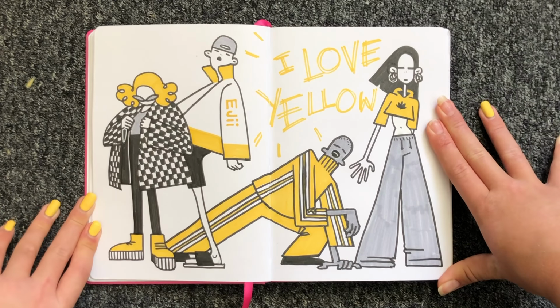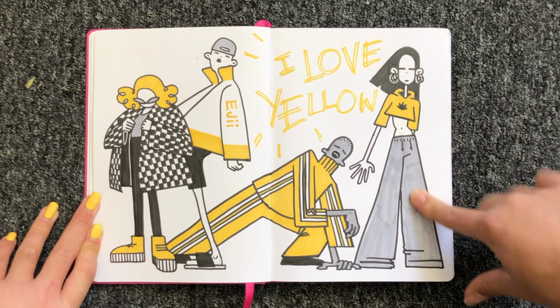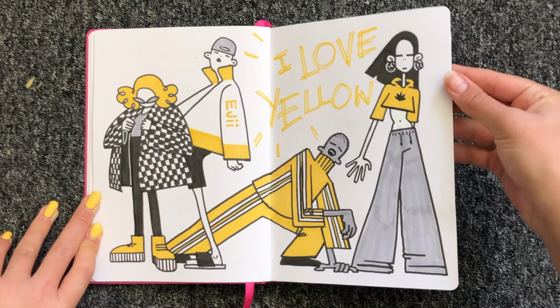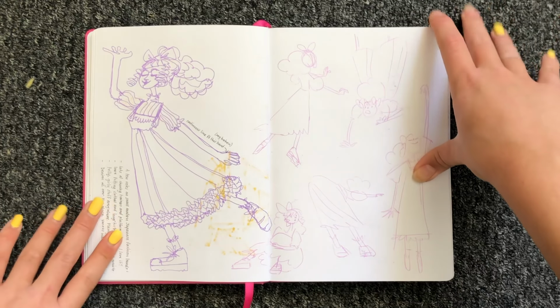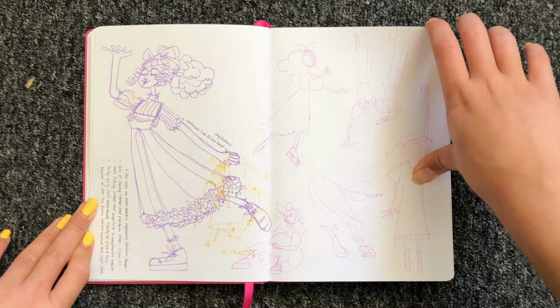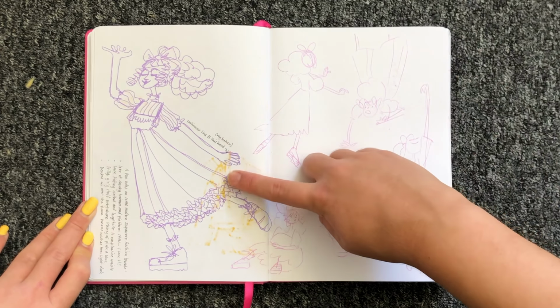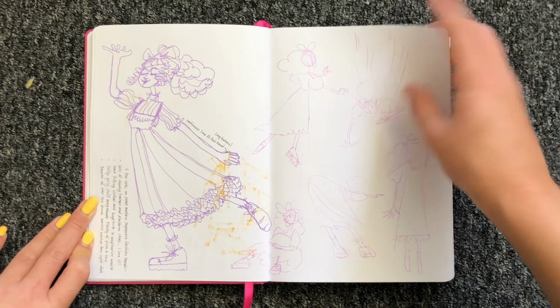But this is a pretty self-explanatory page. I used regular markers, and then this is like an oil paint marker, I think, and it kind of soaked through, but it's okay. Then this is just based off of some of the fashion I was seeing in Japan and some really rough sketches. This I went straight into pen in one line, hence why it's not the most accurate, but it was fun.